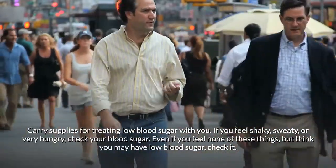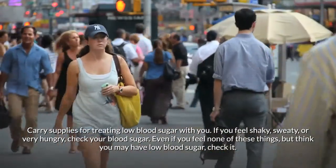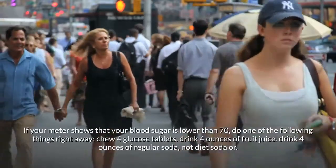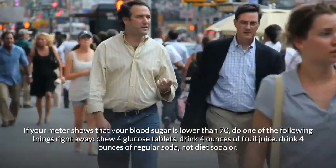If you feel shaky, sweaty, or very hungry, check your blood sugar. Even if you feel none of these things, but think you may have low blood sugar, check it. If your meter shows that your blood sugar is lower than 70, do one of the following things right away.